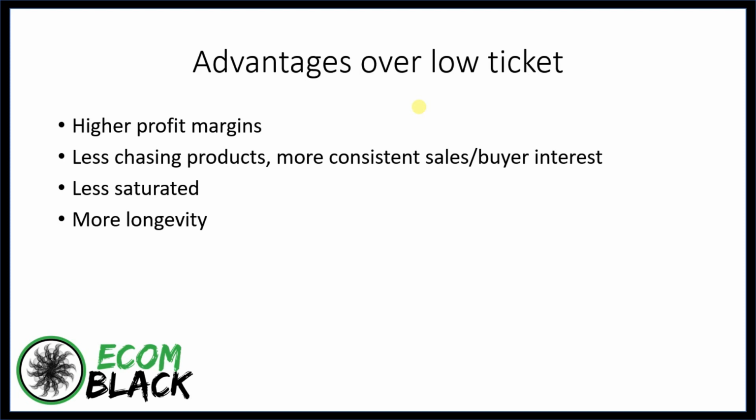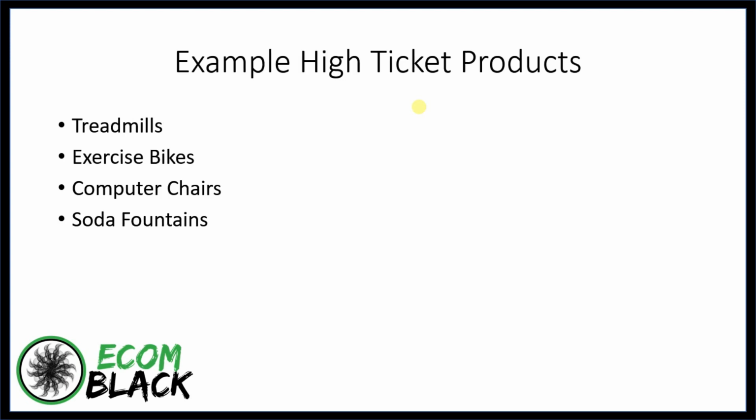And then you can sell them other higher ticket items within the niche, or even low ticket stuff if you want. But the point is, there's more longevity for those reasons because your email list and retargeting list are going to be more valuable. So it's going to be a lot easier to get repeat customers, and also the products you're going to be selling aren't really trending products. They're just products that are pretty much always in demand. Some example high ticket products could be treadmills, exercise bikes, computer chairs, and soda fountains, soda machines.